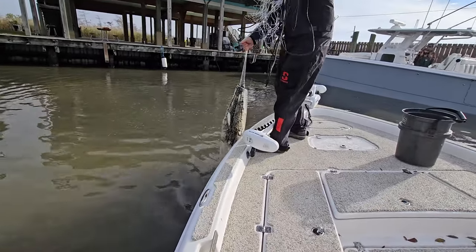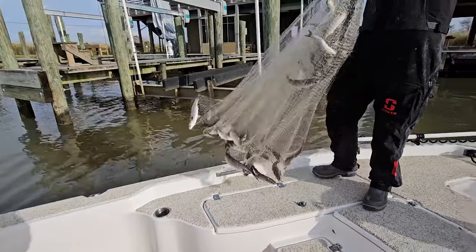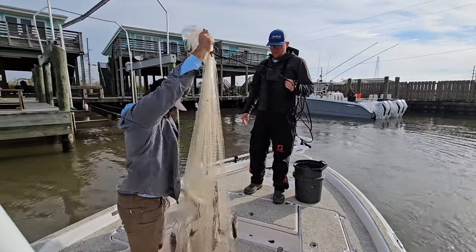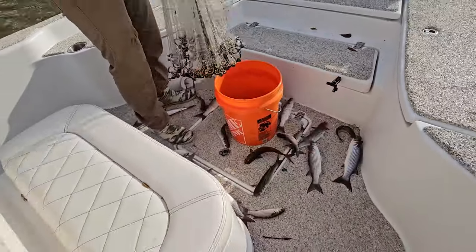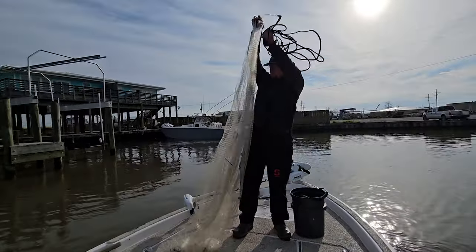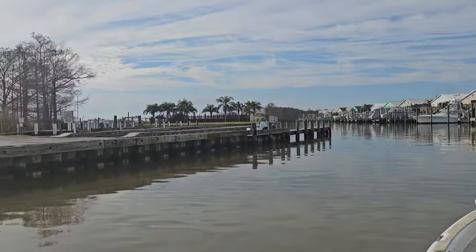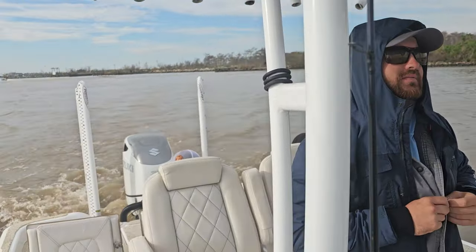There they are. You want to just throw it in? Yeah. One and done, baby. You want more? Is that good? No, that's plenty. Bait. We're about to do our run from Cypress Cove Marina, way down to where the ocean's at, basically. And it's gonna be a little chilly.